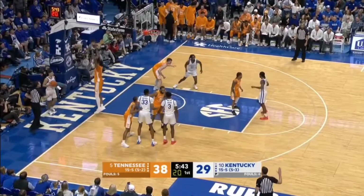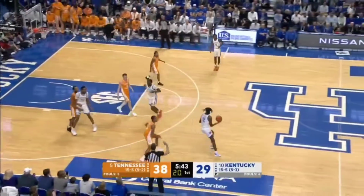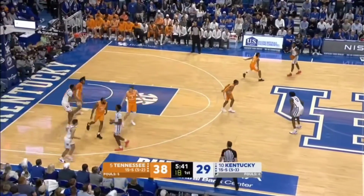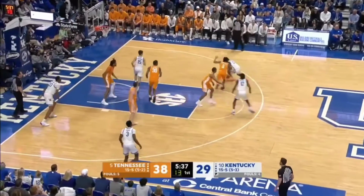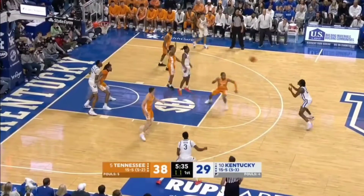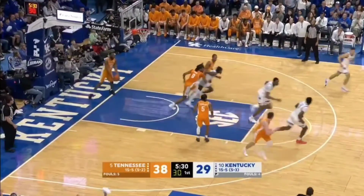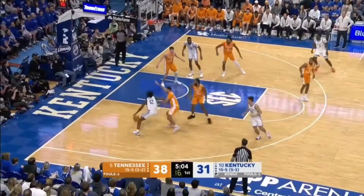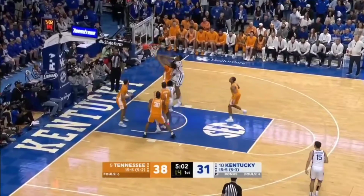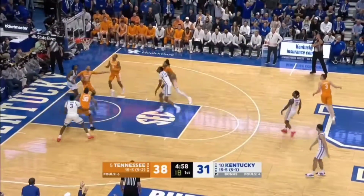Well, they have tremendous love and respect for one another, Barnes and Calipari. And Rick Barnes took Adu out, was not happy with the finish at the rim, sat him down for a couple of minutes. Now Jonas Adu back on the floor. Here's Reeves. This is a physical Tennessee defense. Somehow Reeves gets... Here's Reeves. Reverse, no. Saves out top to Dillingham.